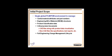Anything related to our products, they wanted to have a vehicle for sharing globally. And then the full engineering change management lifecycle, from the time we create the product all the way to the point where we retire the product. They wanted to be able to manage that change process.